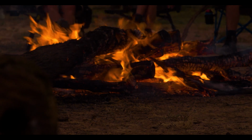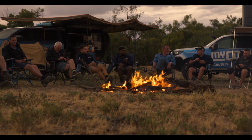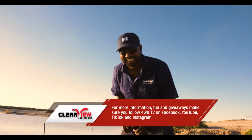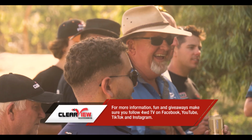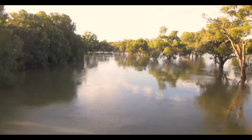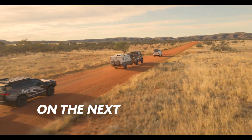Very nice. Pretty much every night we had a campfire going. It was really special to be spending time with everyone. Definitely had a blast here on your 4x4. Definitely looking forward to the next one. Can't wait. Simon did say the next trip is going to be something very special. And a very special trip indeed.